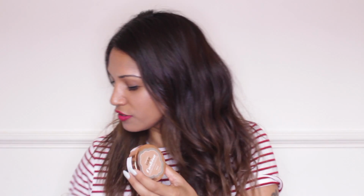Those of you who know me know I'm not a big foundation fan. However, I've got two foundations that I want to show you guys, which is kind of weird because I'm definitely not a big foundation wearer. I like to keep skin a little bit free of too many layers of foundation and makeup. However, I'm always looking for something that can cover my darker areas around my mouth, like I said.